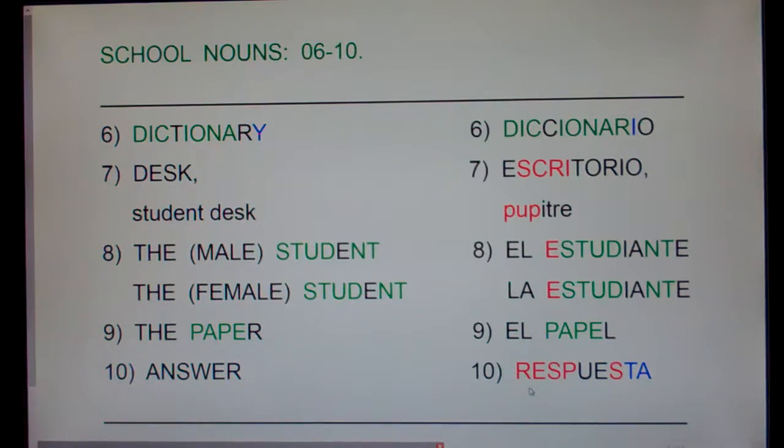Now, answer or response is respuesta. Respuesta. Now, if your teacher asks you a question, you can give her an answer, you can give her a respuesta, or you can give her a response, respuesta.